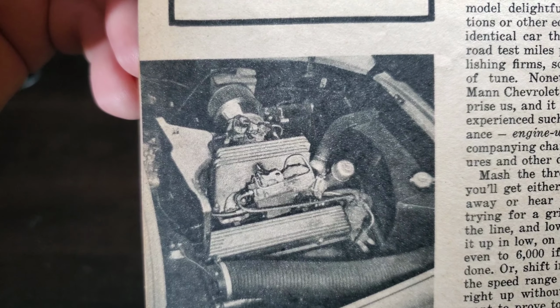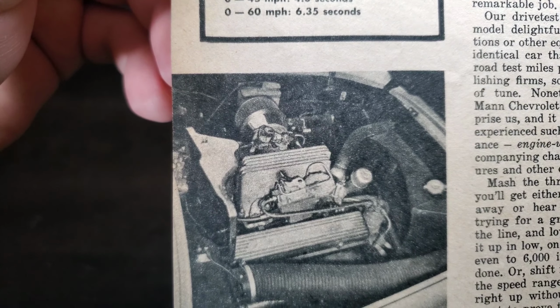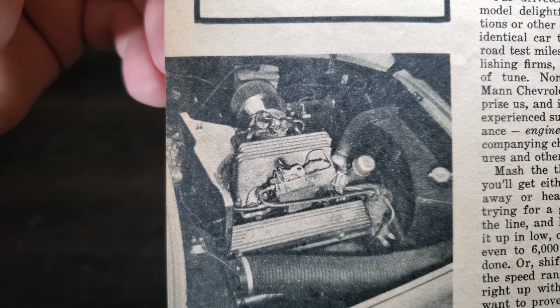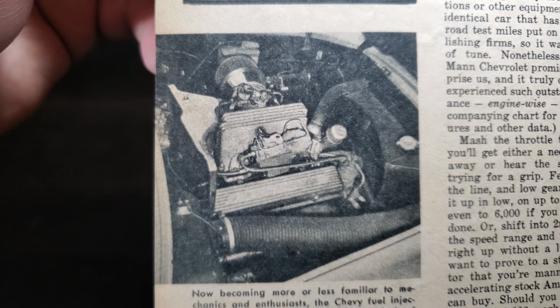Now becoming more or less familiar to mechanics and enthusiasts, the Chevy fuel injection system has as its best attribute lack of sensitivity to motion. No more fuel starving when gyrating through a turn. Miles per gallon can be good with soft throttle, bad with hard one.